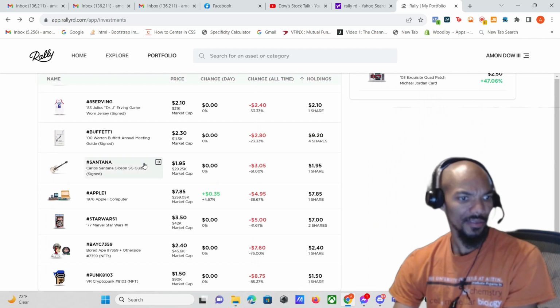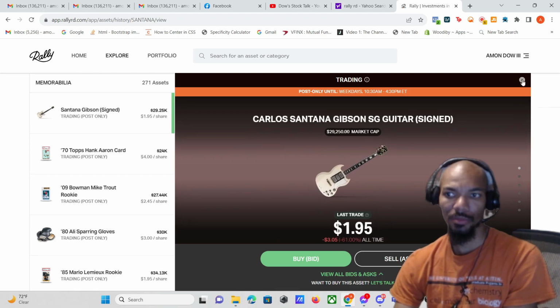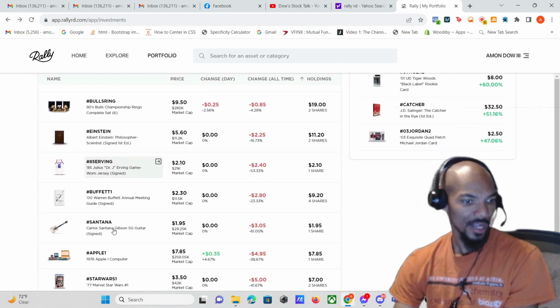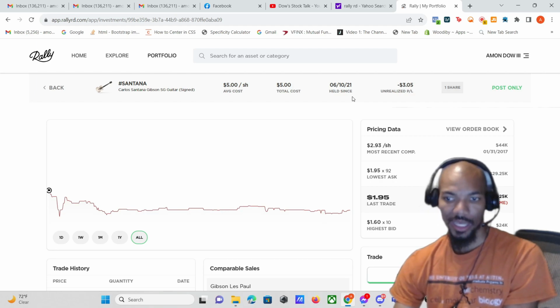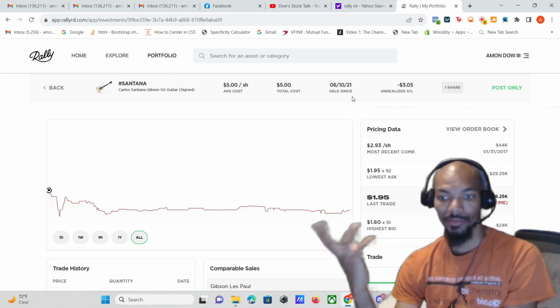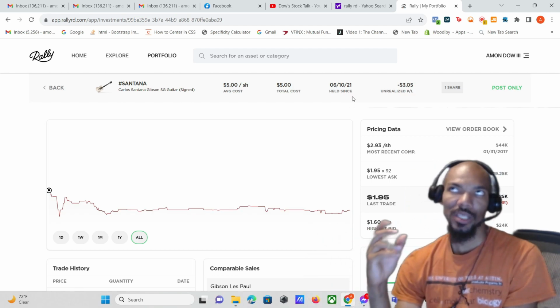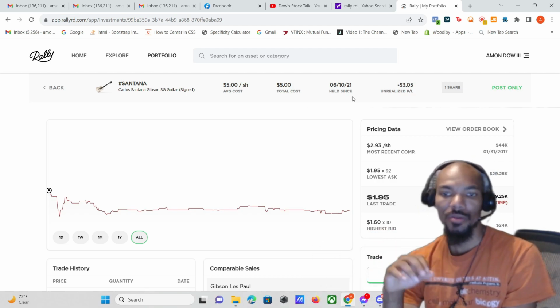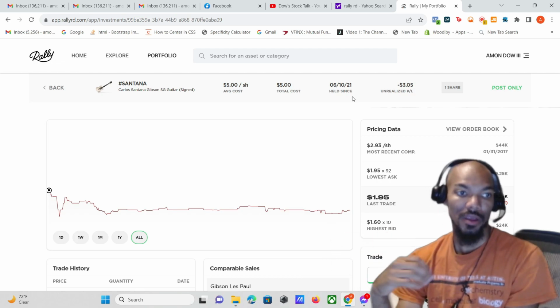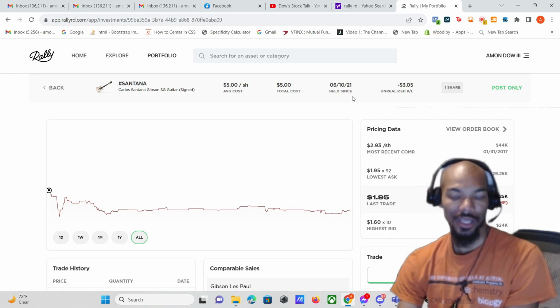Let's see what else we have here. Signed guitar. This one actually dropped substantially as well, 61%. That's a big drop in my eyes, I would definitely say. Let me see how long I had this one for. Had this one since 2021. Now, as far as collectibles fluctuating, I'm just guessing it's based strictly off of supply and demand. As far as collectibles, I don't know that much about them, but I do kind of find ones that I think may be interesting, or ones that I think might have some sense of scarcity.